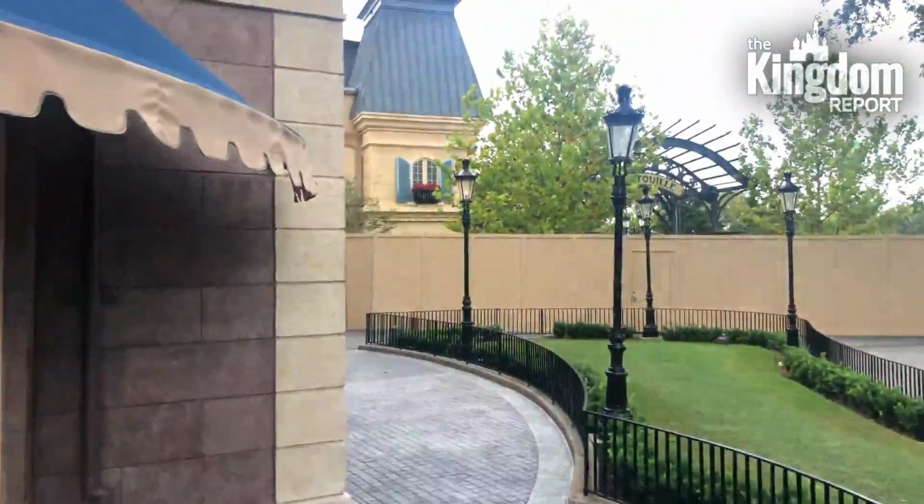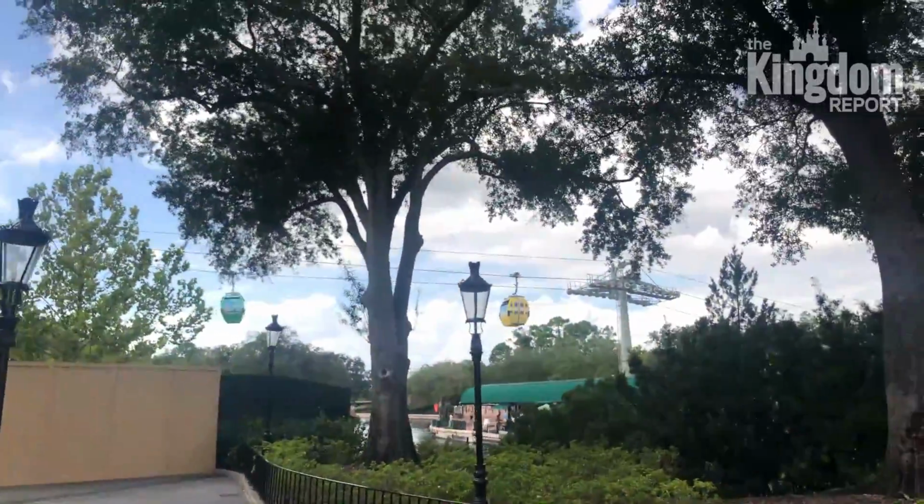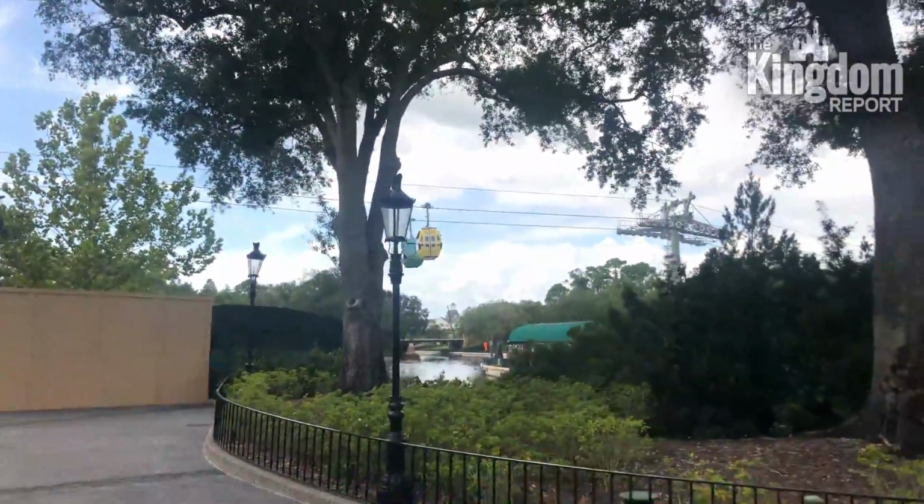But now, without further ado, it's time to go over what is going on back there. In order to do that, we have to take a flight. So let's go.